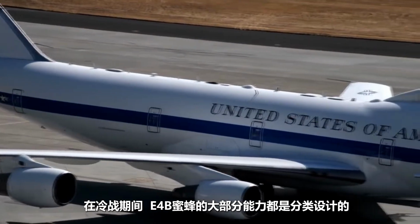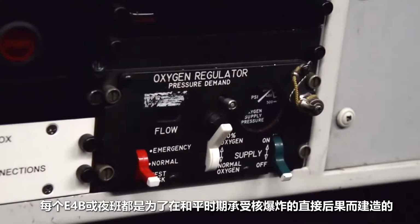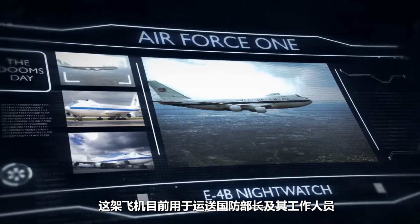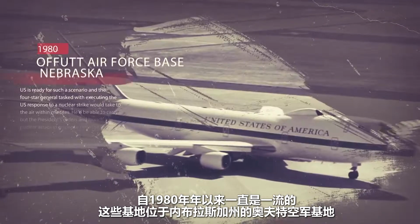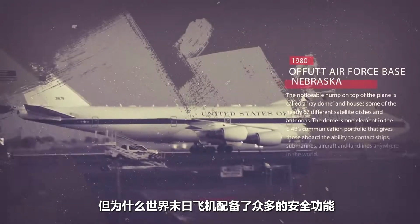And much like Air Force One, its sister aircraft with the same recognizable paint job, most of the E-4B's capabilities are classified. Designed during the Cold War, each E-4B, or Night Watch, is built to endure the immediate aftermath of a nuclear detonation. During peacetime, the plane is used to transport the Secretary of Defense and his staff. Currently, there are 4 of these unique aircraft in the Air Force's fleet. The identical planes, which are based at Offutt Air Force Base in Nebraska, have been in operation since 1980.